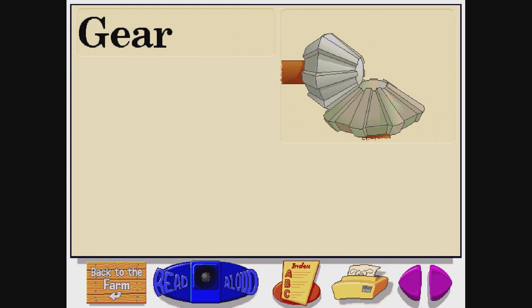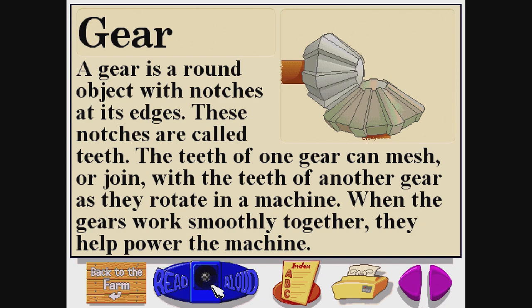Gear. G-E-A-R. A gear is a round object with notches at its edges. These notches are called teeth. The teeth of one gear can mesh or join with the teeth of another gear as they rotate in a machine. When the gears work smoothly together, they help power the machine.